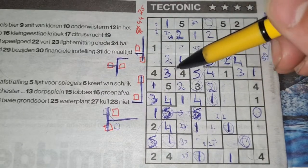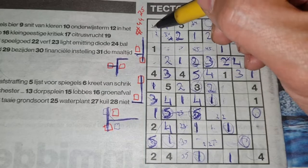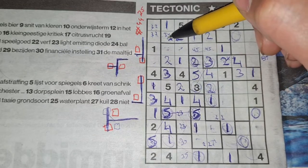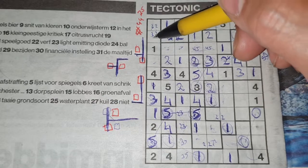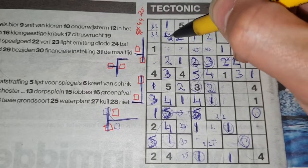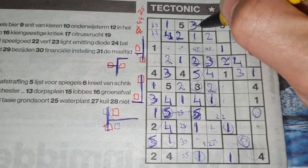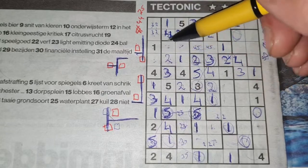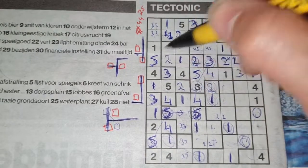This box can be a 3. So the 3 goes together with the 2 as a pair. 2 and a 3. That means that that box cannot be a 3 anymore. If I place a 3 here, I cannot fill any 3 in one of those two boxes. So this box should be a 4. And 1 box left in this area for number 3. 1 box left in this area for the number 1, 2, 3, 4, 5 is missing.